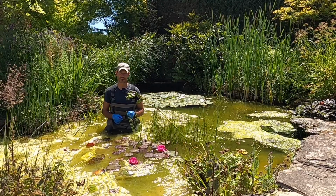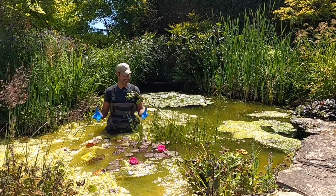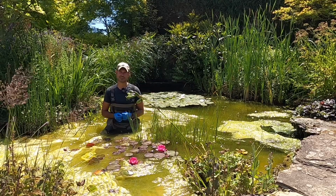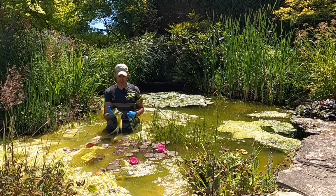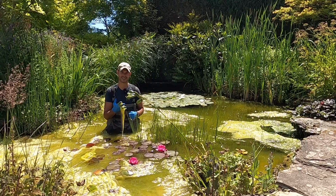Well, I'm Ed from Crystal Clear Aquatics, and today I'm in this pond that I regularly visit and service, and it's an ideal opportunity for me to talk about how to control this horrendous hair algae.